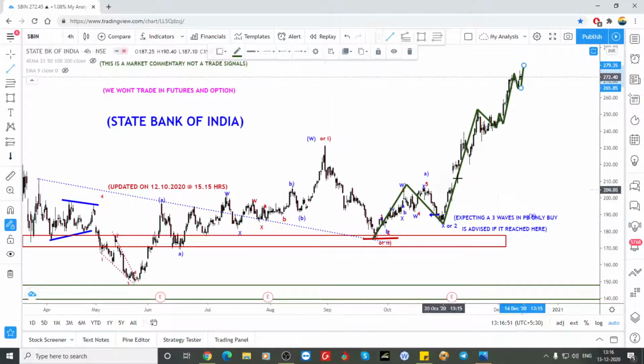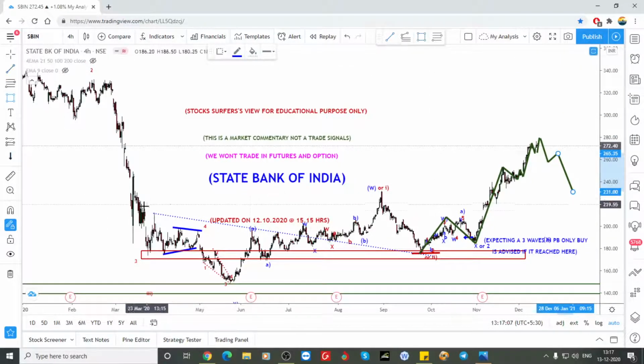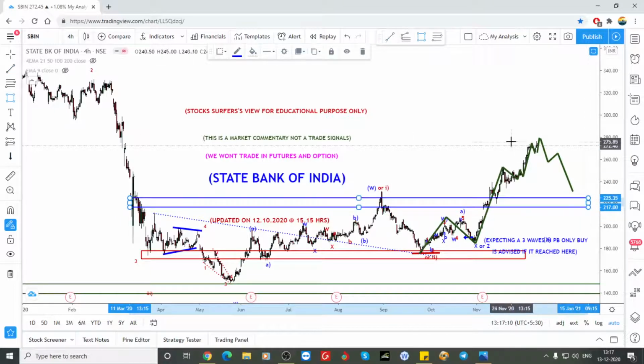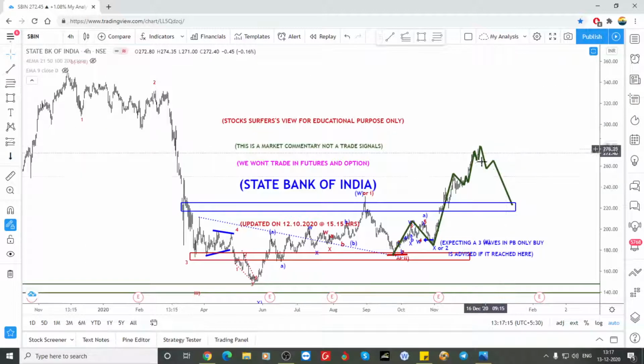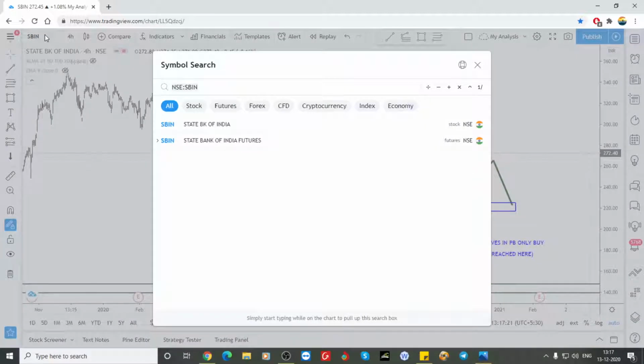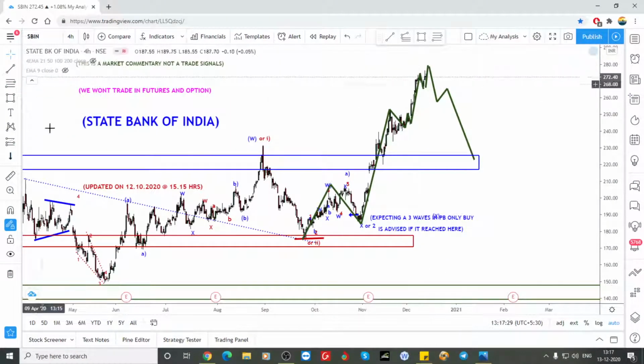So in that case, again, A, B, C is a W, X, and Y is completed. Right? The A is completed. So in that case, again one more B wave to reach this zone, and need to be on the buy side at the 220 zones. So all waiting for the three-wave structures, DCB, SBI, and I will show you that. So see, in SBI also there is a little bit one more upside possible if it is here.